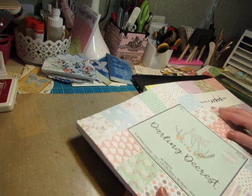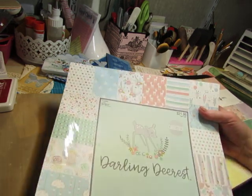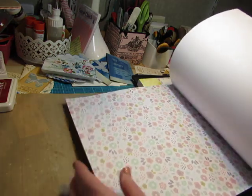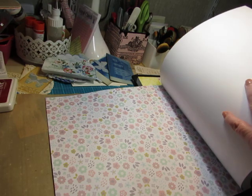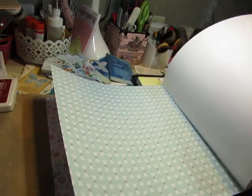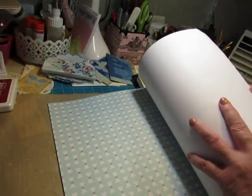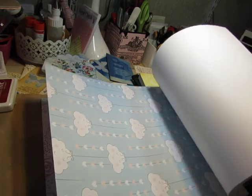This one I think is for baby journals, baby albums, but it's called Darling Dearest, and I don't do baby journals, but I can use these pages. There might be a few that I wouldn't want to. There's pastel florals, and these pretty little bows. I probably wouldn't use that one. Could be bow ties. Some clouds.